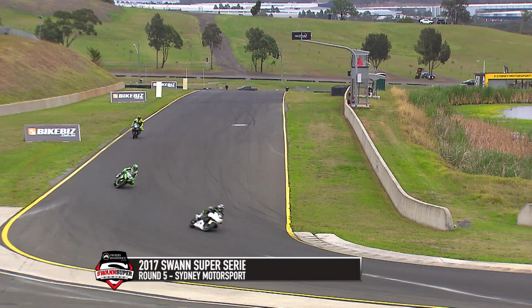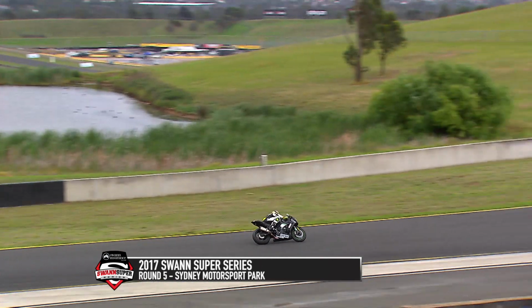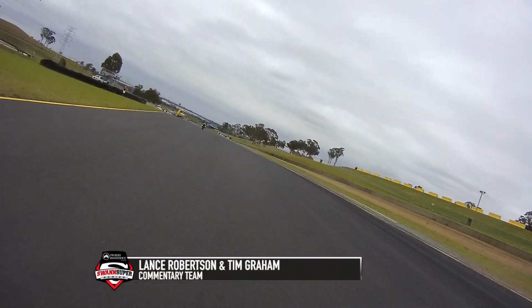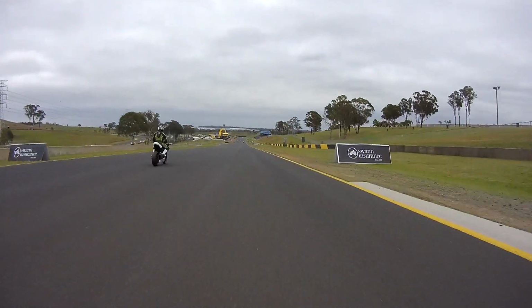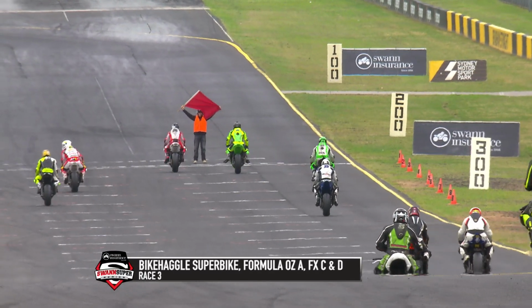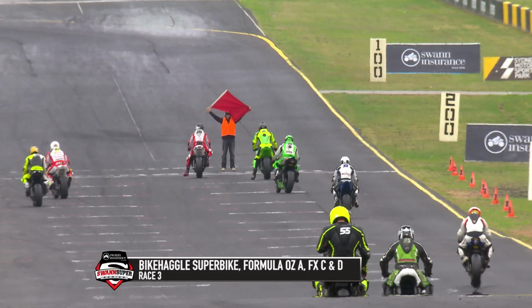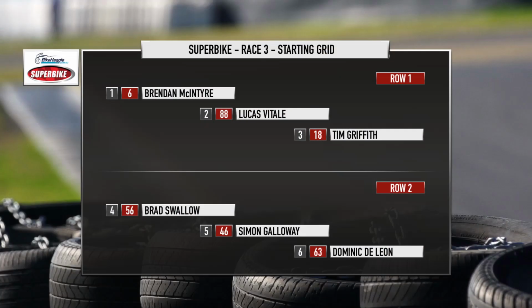Welcome back to our coverage of the Swann Super Series, coming to you from Sydney Motorsport Park. The first 2 races in the bikehaggle.com.au Superbikes were conducted in damp and tricky conditions, and although the weather remains on the murky side, it's cleared up enough for this 3rd and final race of round 5 to be completely dry. This will no doubt bring the level of competition up a few notches, especially for our championship contenders. So let's have a look at the grid in readiness for race 3.